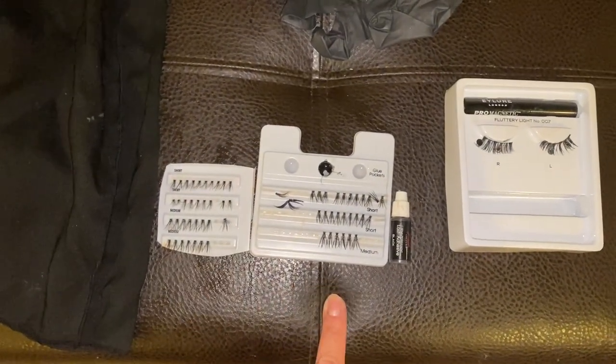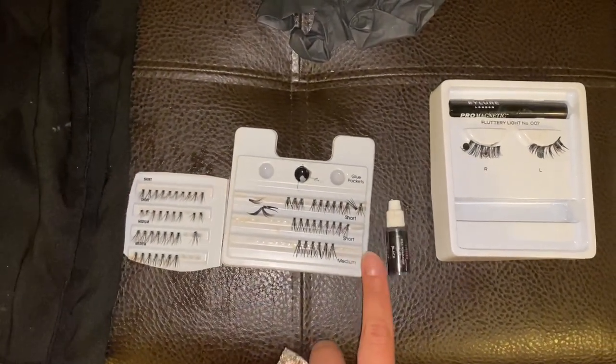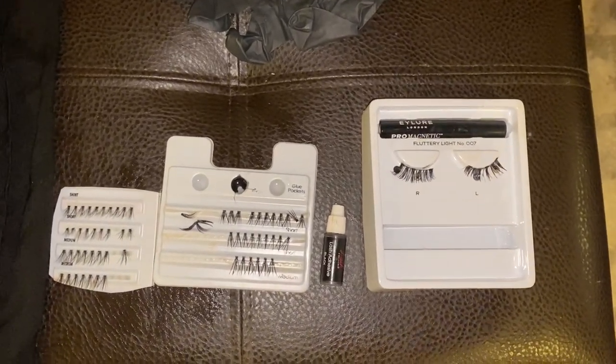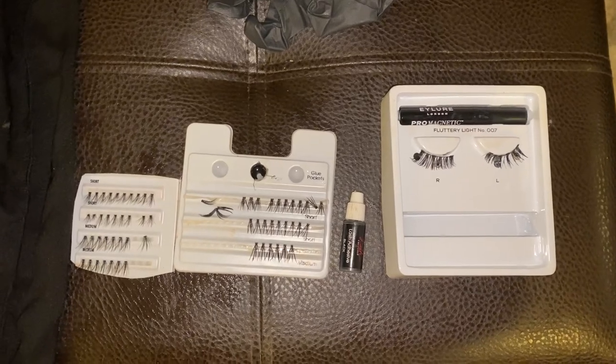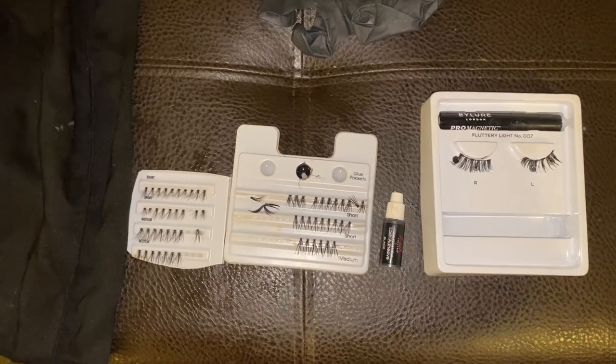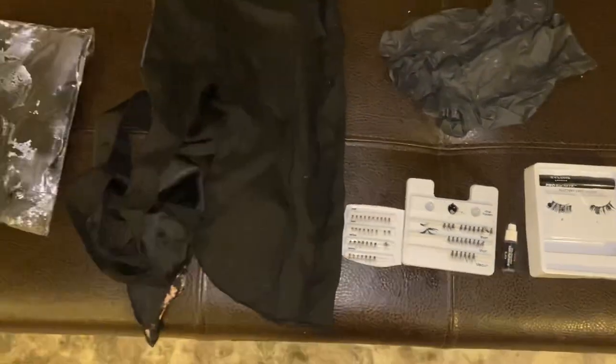These are Kiss individual eyelashes and it came with lash glue. And then this is Eyelure London Pro Magnetic Lashes. And I am obsessed with magnetic eyelashes. They look super good. So I think the Ulta dumpster was a success this time.